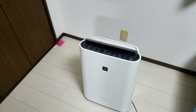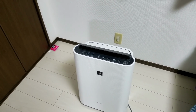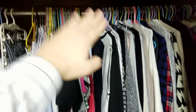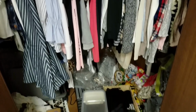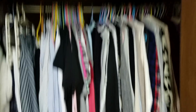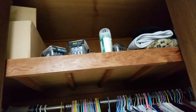An air purifier, especially because of Miko's nosebleeds, I tend to use this, but it also adds moisture into the room. And here I have my closet. So this closet is pretty much for my clothes because it has the pole to hang them on, and it has lots of space for them to hang. And there's a bunch of stuff kind of thrown on the floor, but that's mostly big items like backpacks and bags and stuff. There's also a shelf up top here where I can store some boxes and things like that.